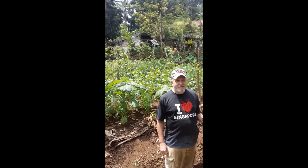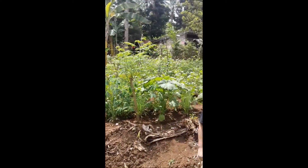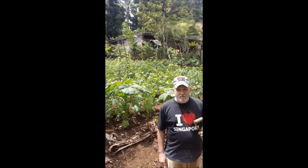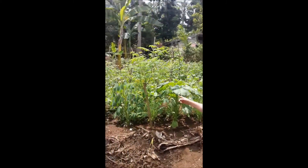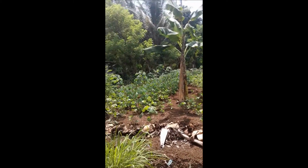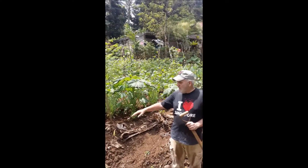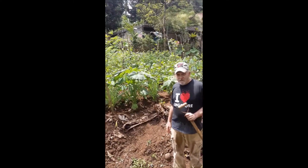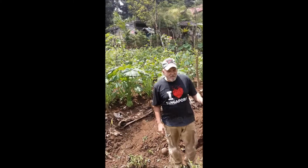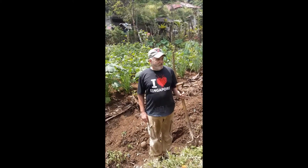Anyway, Wade's in the back is a vegetable area. Garden. Vegetable garden. One of our in-laws, an auntie removed, basically is growing, looks like cassava and long green beans. And so I'm going to buy some of those fresh green beans when they're ready. Okay, mabuhay.